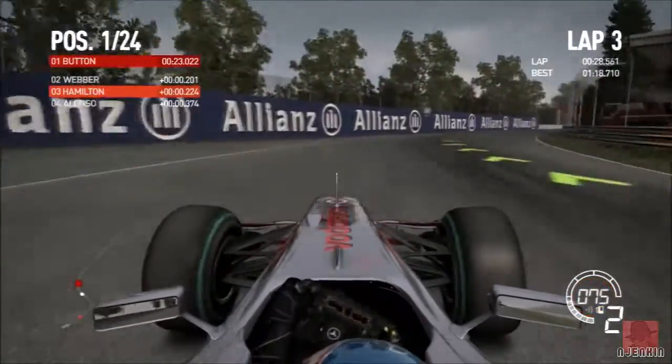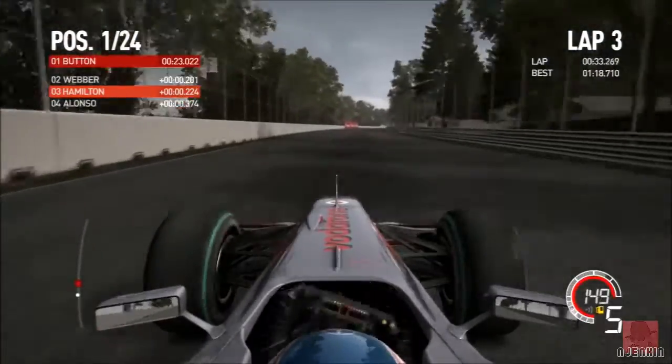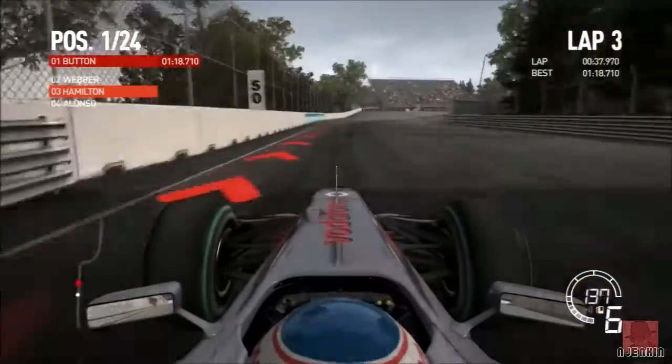I've lost it there, going wide. This probably won't be an improvement unless something amazing happens. Got 2 tenths up on Webber. I think that's just in the first sector though.